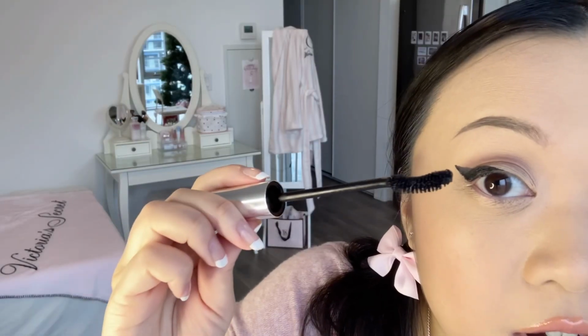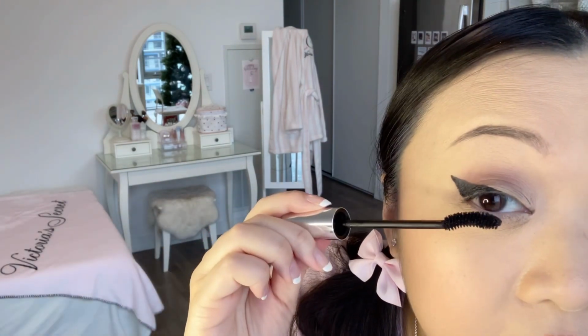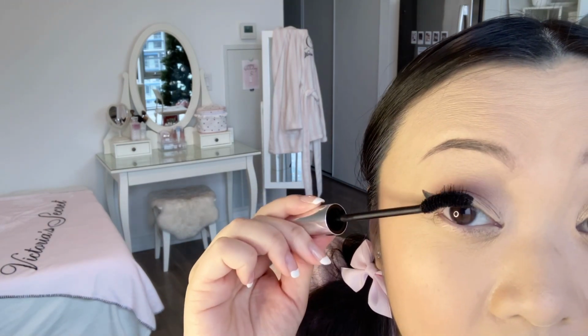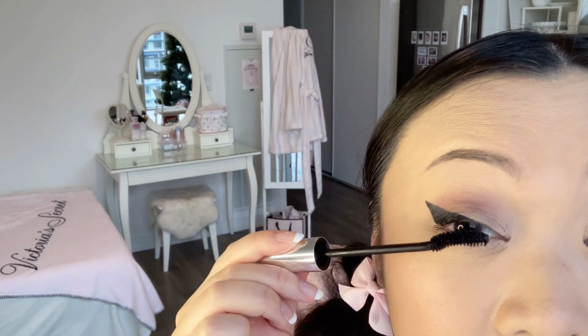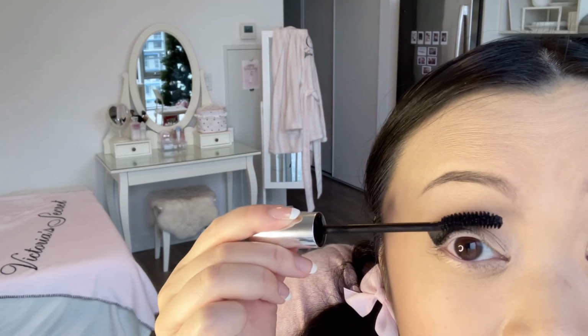So hopefully this mascara is the new holy grail. We shall see. All right, so here we go. To start, I'm actually going to curve it so that it is concave and the curve is facing up, and just scoop the lashes up like this. We're getting real up close and personal here, sorry.